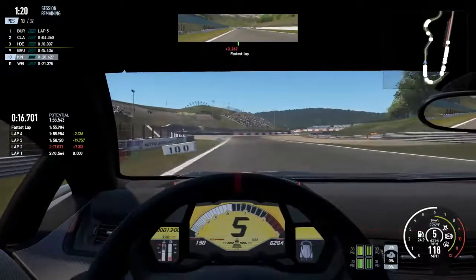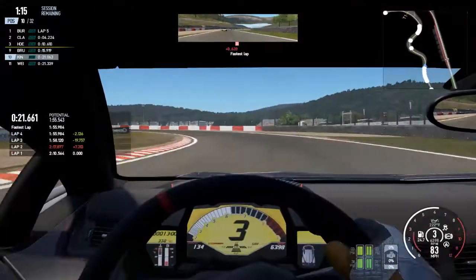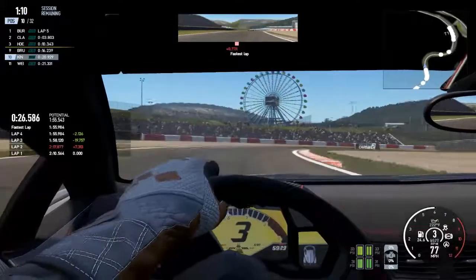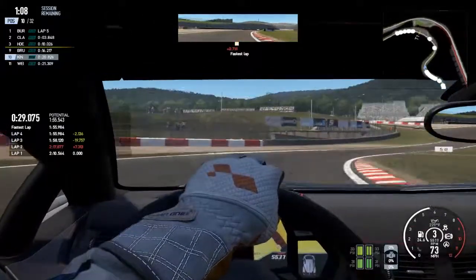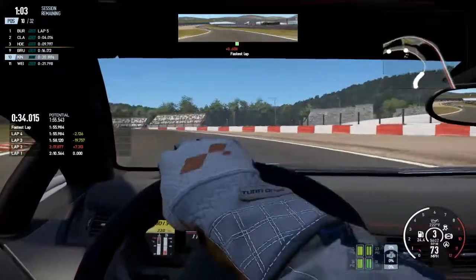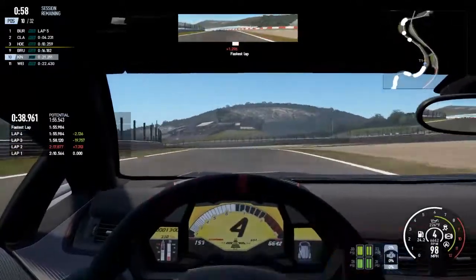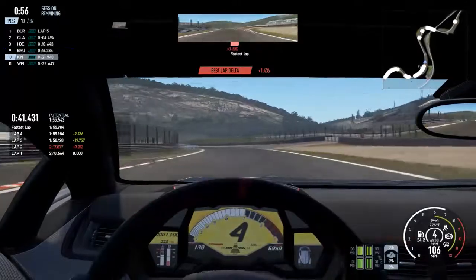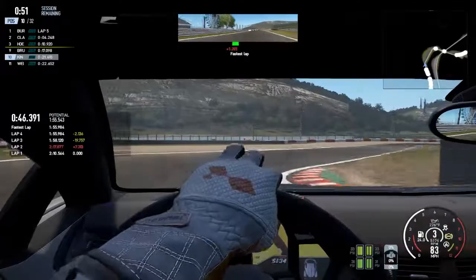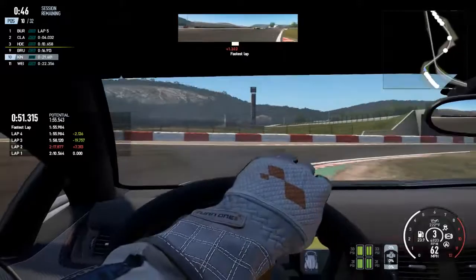Oh, I've forgotten to make the alteration to my HUD to tell me how far ahead the next guy is. It's about 5 seconds looking at that overall top left. No. Oh! That was horrible coming into turn one.